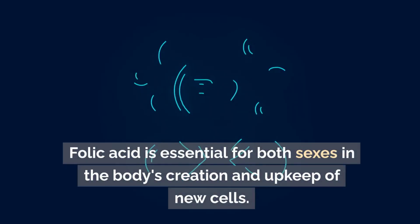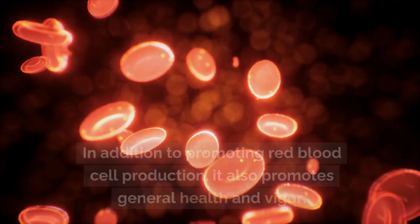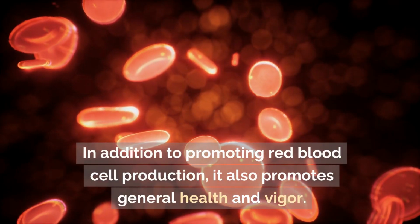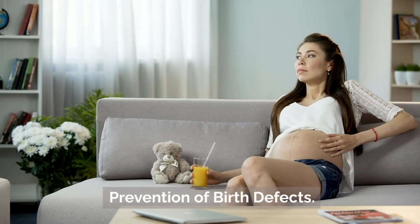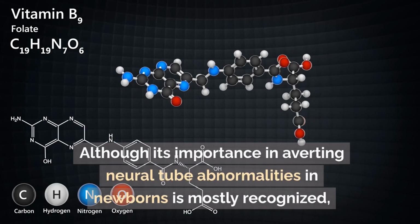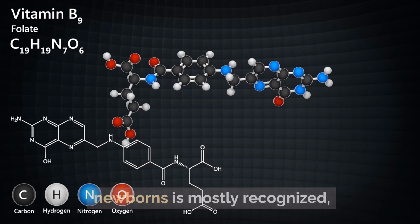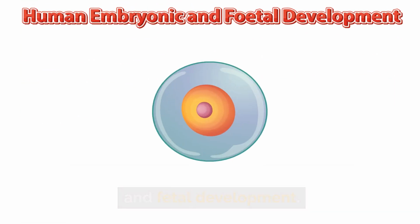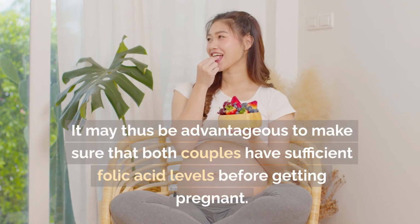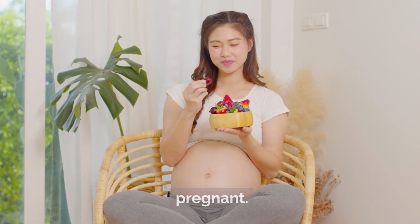Folic acid is essential for both sexes in the body's creation and upkeep of new cells. In addition to promoting red blood cell production, it also promotes general health and vigor. Prevention of birth defects. Although its importance in averting neural tube abnormalities in newborns is mostly recognized, males also contribute to conception and fetal development.